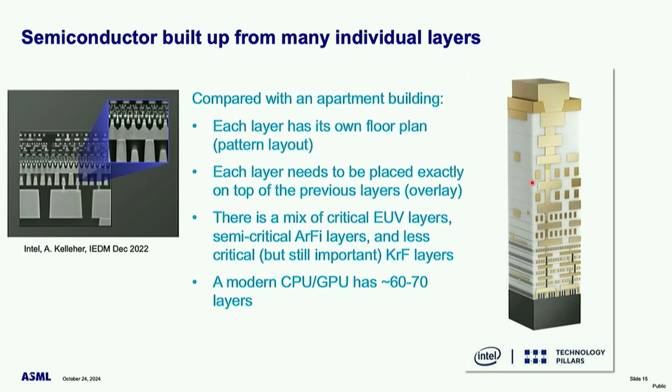So at the lowest level, the transistors. Above those, you see the local interconnect to connect all of the cells. And all the way at the top, you see power distribution and long-range connectivity.